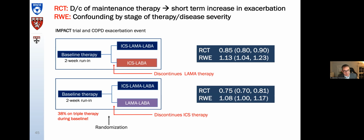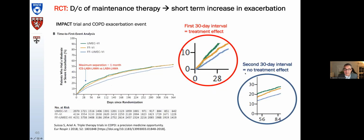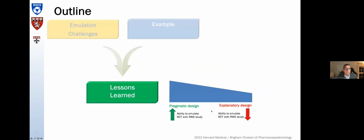That makes us study 2 different things, right? Which doesn't mean that the real evidence estimate is wrong, quite the contrary. I think this is actually really a valid finding for clinical practice. And you see, of course, in the trial, an Impact trial, that all the effect is just at the beginning, when in the first 30 days, you have this acute effect of taking something away. And in the second 30 days, the whole show is over and it's flat, okay?